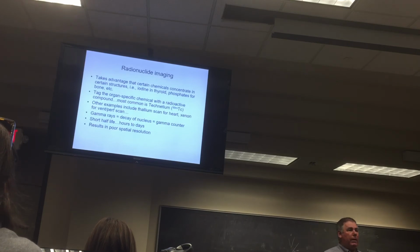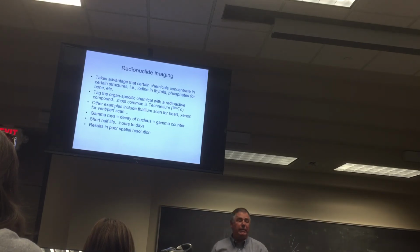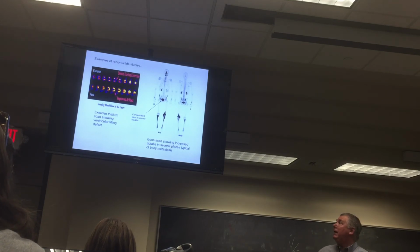So there you go, okay? Now the problem with this is, it's a short half-life, hours to days. The problem with this is that it results in poor spatial resolution. Now you can see here, that's obviously poor spatial resolution.